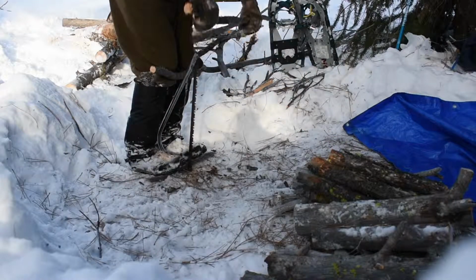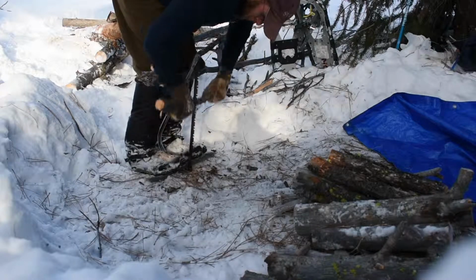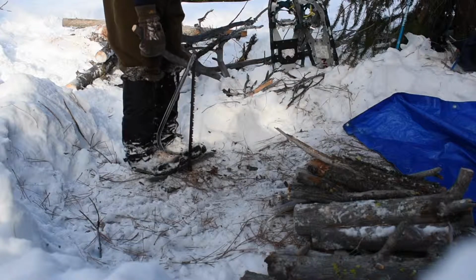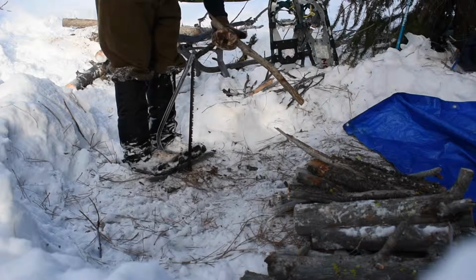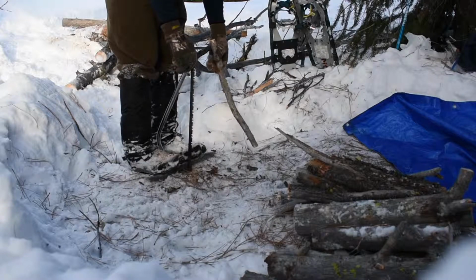But it uses totally different muscles. You know, you're using your back muscles as opposed to kind of more, well, you're using your back when you're doing it the traditional style too. But I feel it more in my shoulders when I do it that way. So yeah, I'm gonna keep doing this style.